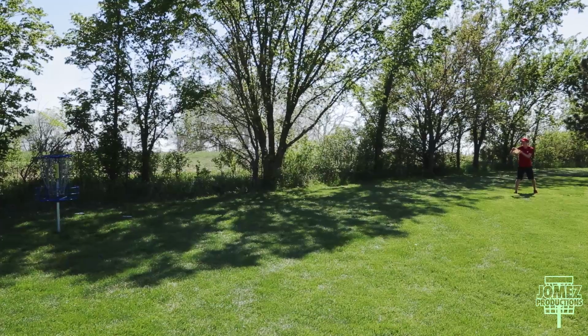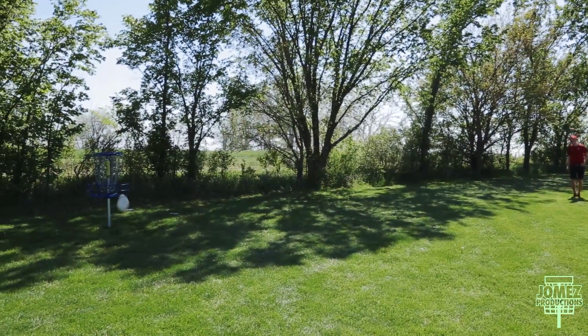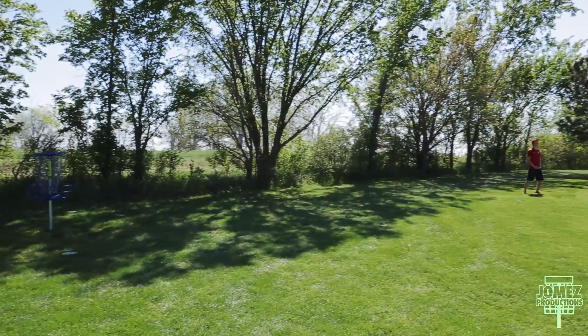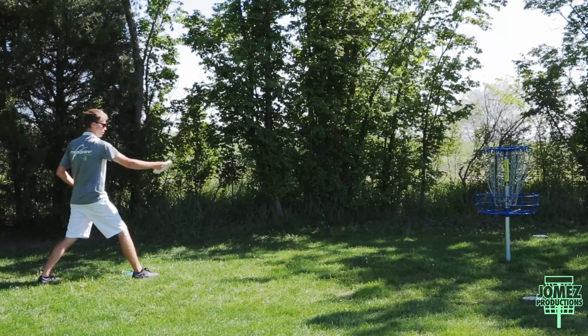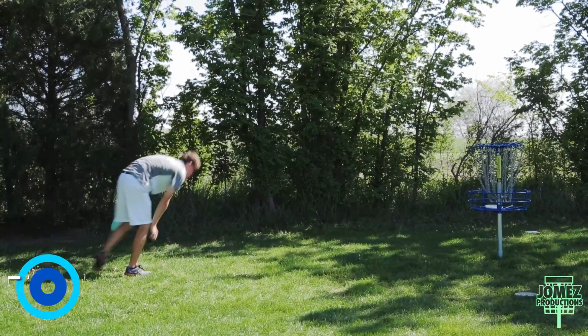Simon was really surprised at being that far off the tee. It was definitely a crush. Oh, just off front left. And with the great drive, got the birdie.